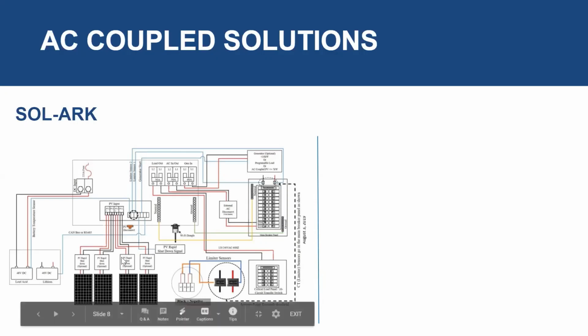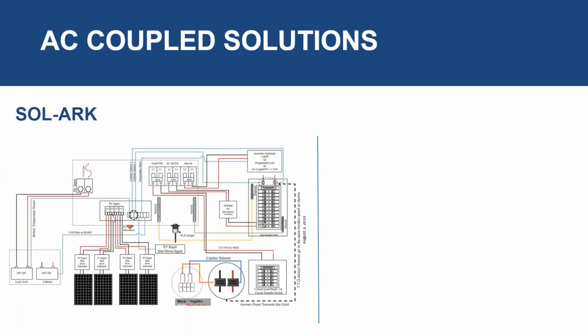And then you'd have the PV string going directly in. So that is that. Let's keep going.